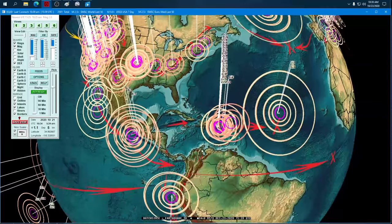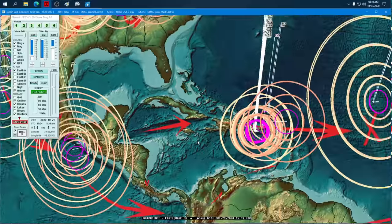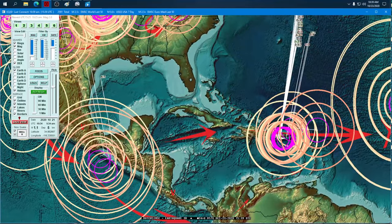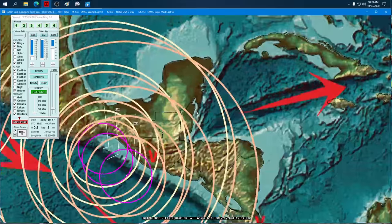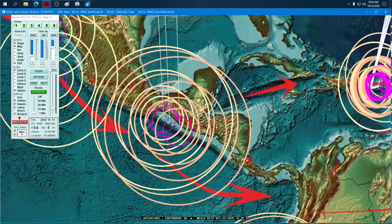Now, I still have not seen the release here. We're looking to Jamaica and Cuba. Previously, Cayman Island got hit and Honduras got hit. There's also been eruptive activity that I think we should probably talk about at this point. We'll start right here as the example: Fuego and Pacaya volcano, both erupting in Guatemala.